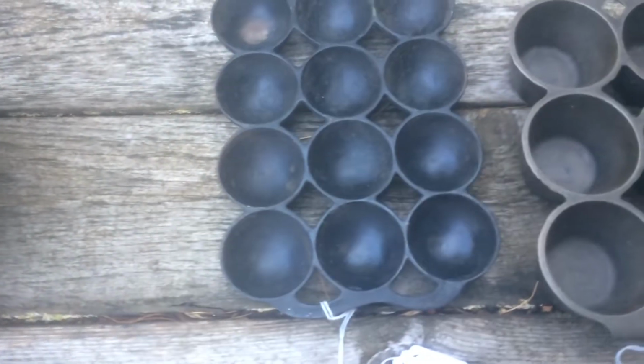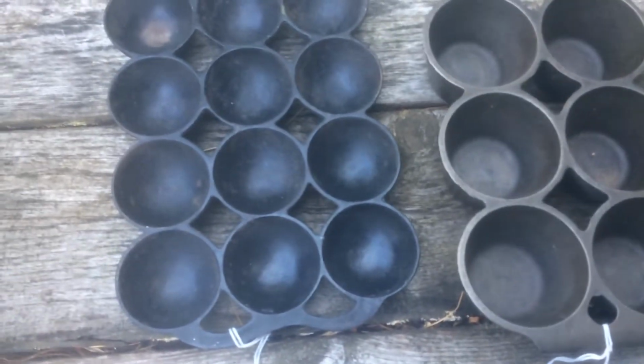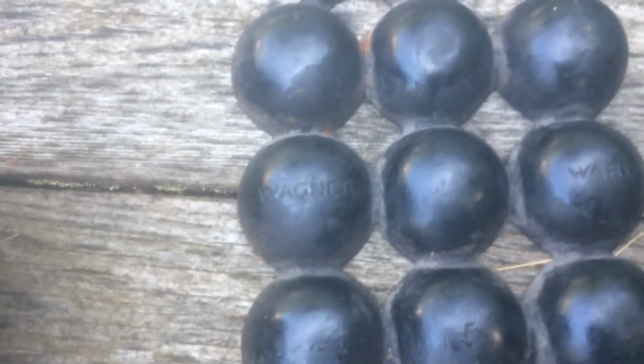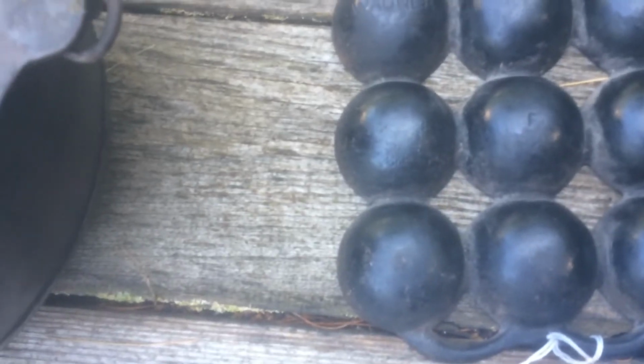And got a couple of gem pans. This one is a Wagner. And I paid $30 for that. I did get a discount because most of this I got from one vendor.